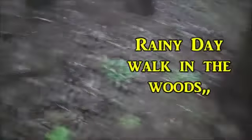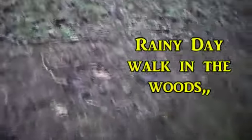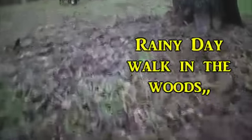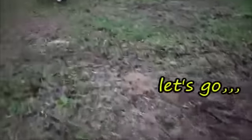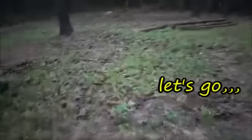Well, we'll just go for a walk down yonder to that back fence, down to the corner post down there. Pretty good rain here in Middle Tennessee today.